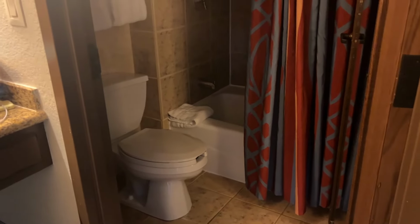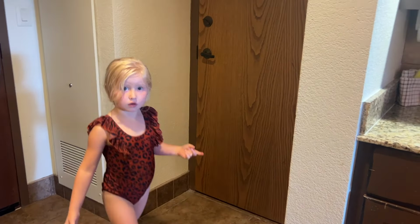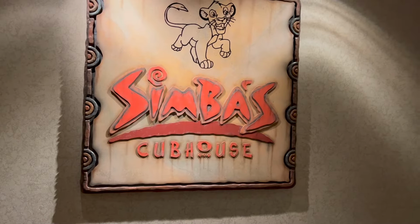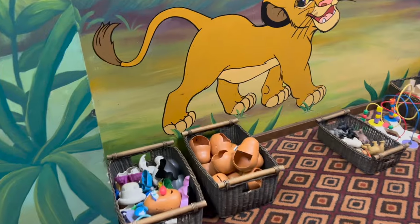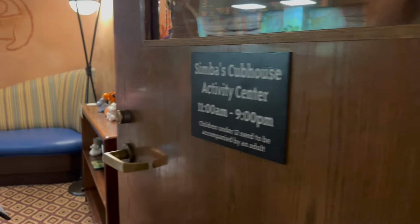So this bench is different. The toilet is with the shower. You can get connecting rooms here. That is so cute. Aww. Oh, look, potato heads, Marlena. Oh, why? 12 and under must have an adult.